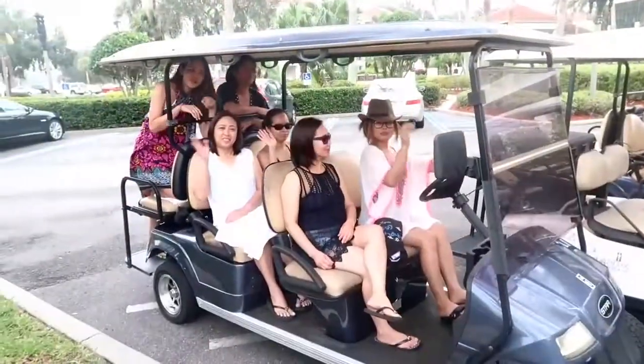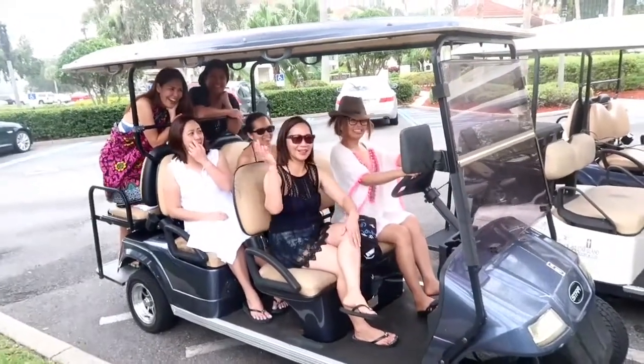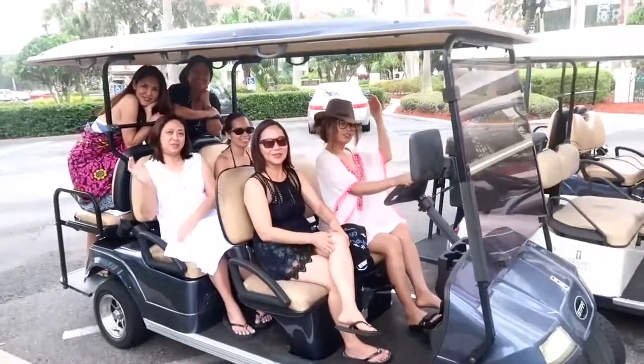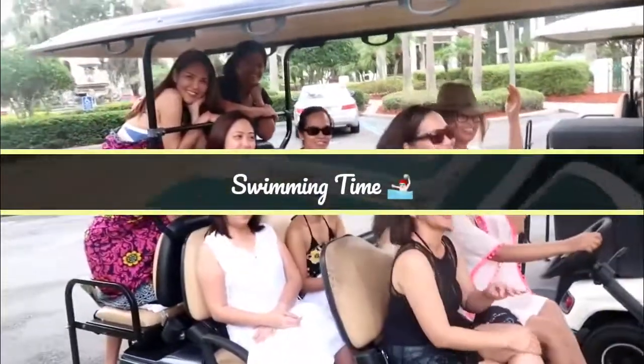Si Kelly po today ang driver, designated driver. At sino ang responsible adult today? It's me. Si Michelle with her red lips. It's time to swim.